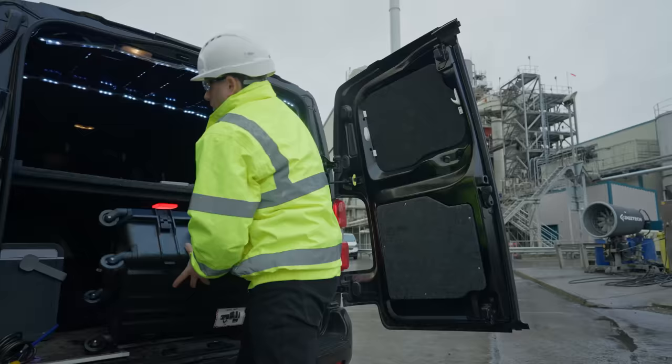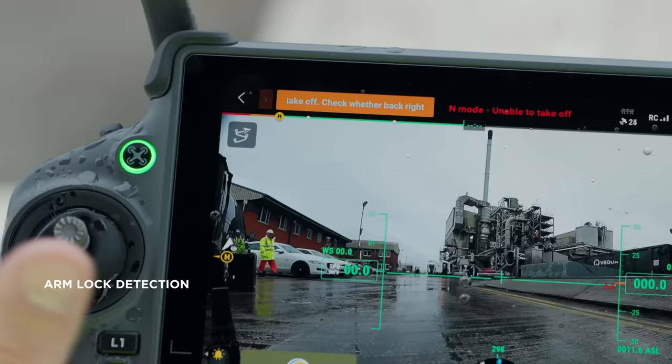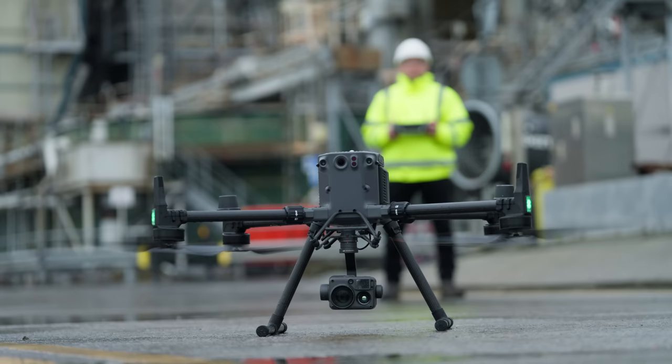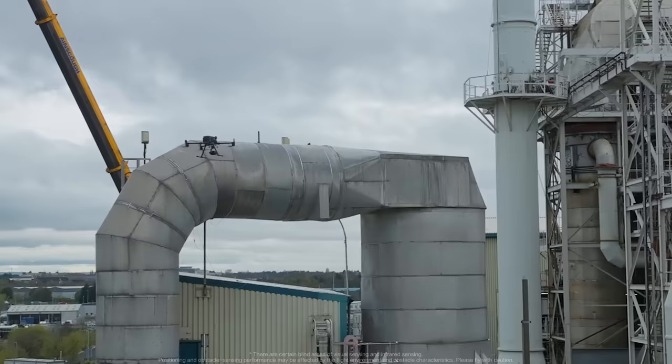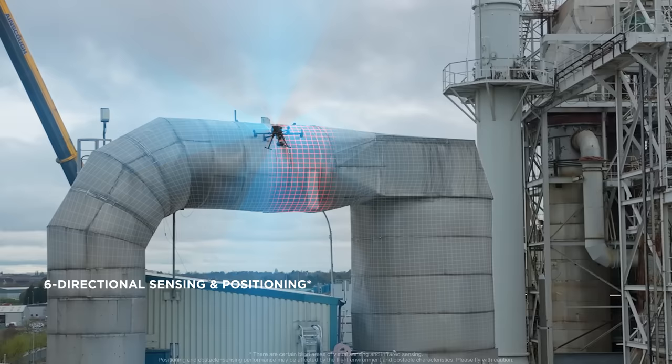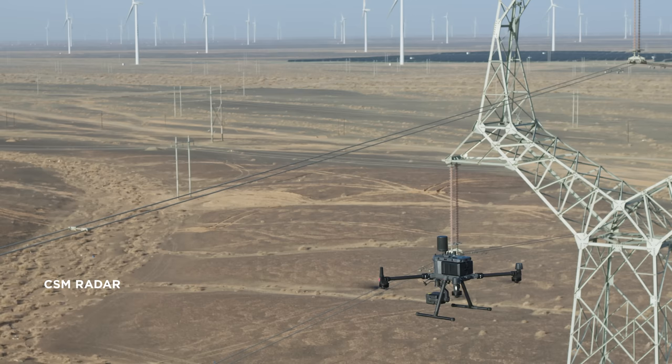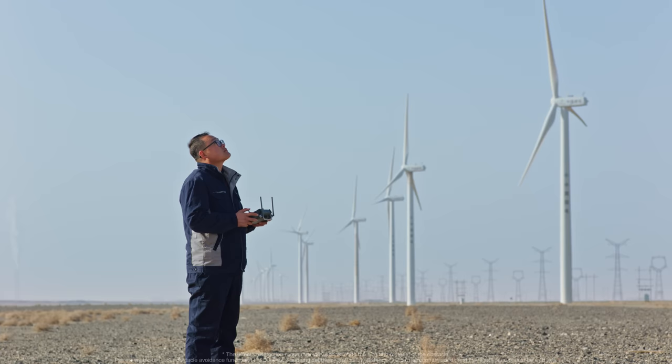For the most critical moments, flight safety is always a top priority. A new arm lock detection provides additional security, ensuring safe operation in standard and emergency situations. A robust six-directional obstacle sensing system improves flight safety. With a millimeter wave radar, detect and avoid smaller obstacles such as wiring for improved confidence during close inspection work.